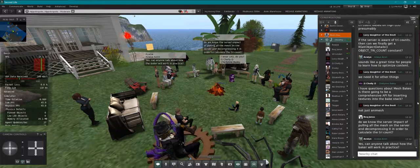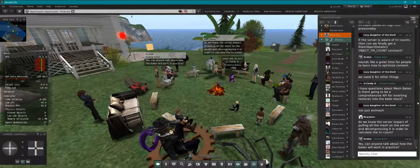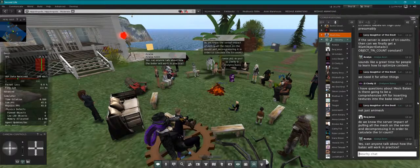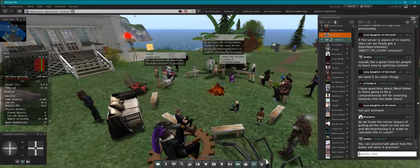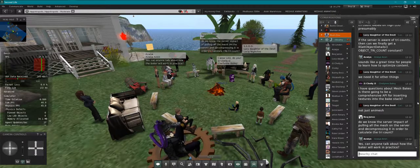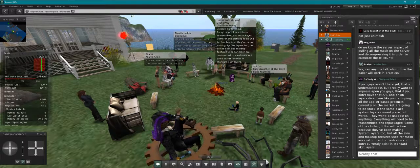Can we get an LSL get object details object tri count constant? Did anybody ever file a JIRA for that? It's a reasonable thing to propose. It's certainly not going to be done for the project viewer, and it's probably not part of Animesh at all.